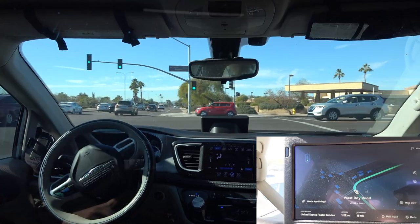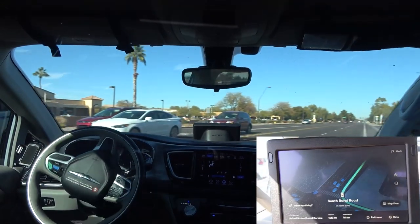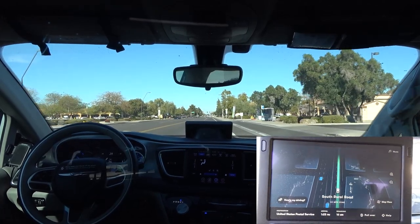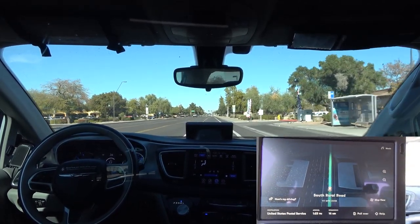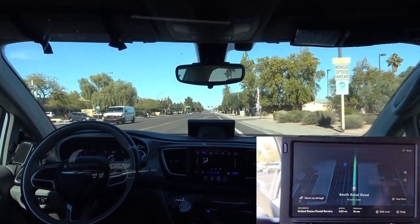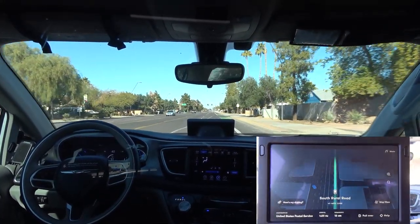Cover all the places I'd like it to, but in fairness, it is pretty big. Proceeding on South Rural Road. It's a lot of area to have mapped. I'm sure they have mapped more of it.